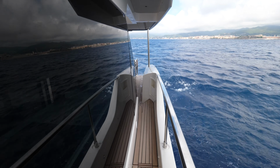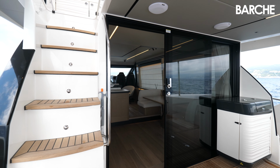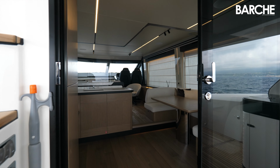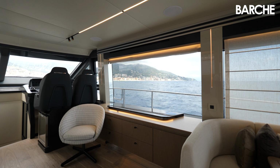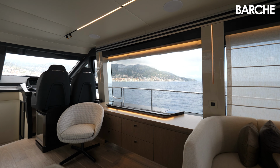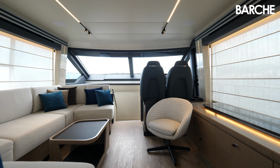The design is entirely by the yard's technical department. How did they manage to increase the volumes again? By moving the deckhouse forward, the saloon has increased its space, whilst the windows and opening hatches have ensured continuity with the outside.